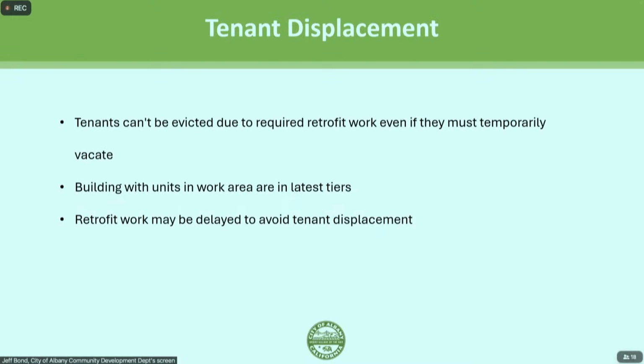We also tried to make the logistics a little bit easier by putting buildings with units in the work area in the later tiers with later deadlines. The idea there is to give you time to work with the tenants. Maybe if there's a tenant that's going to be moving out at a certain point, you can try to schedule the work in that time that the unit will be empty, or just schedule out in advance to make it easier for everyone. We will also consider allowing work to be delayed if it will help avoid tenant displacement. If you have a tenant that's planning to move out in a few months, we can push your deadline a little bit to make sure that it's easier for everyone.